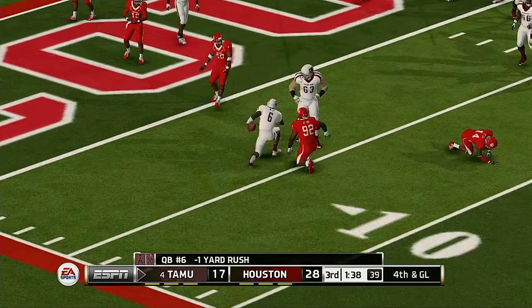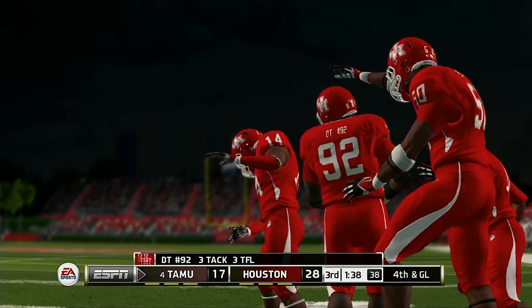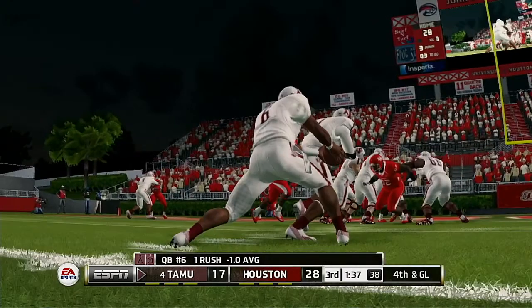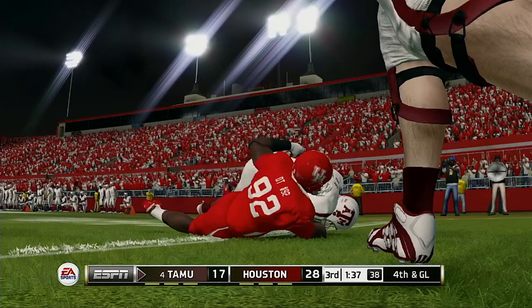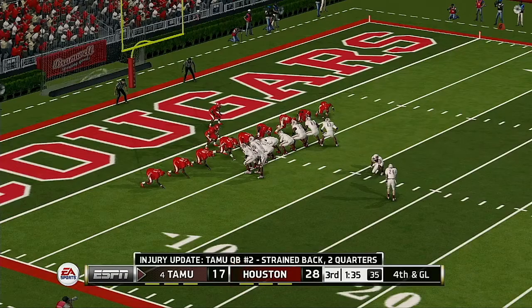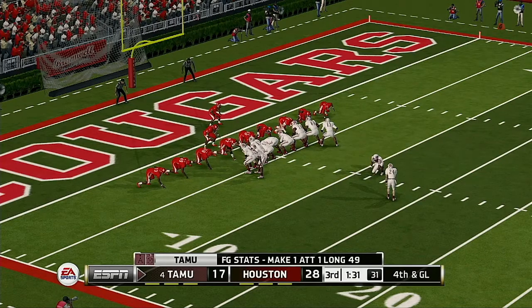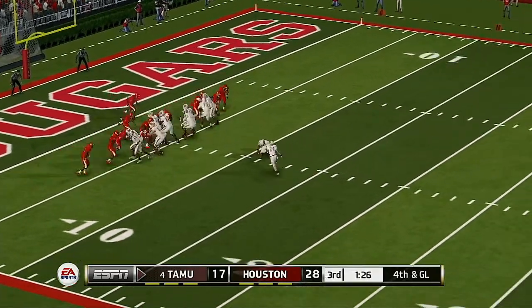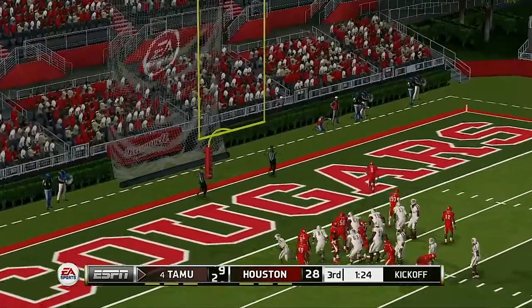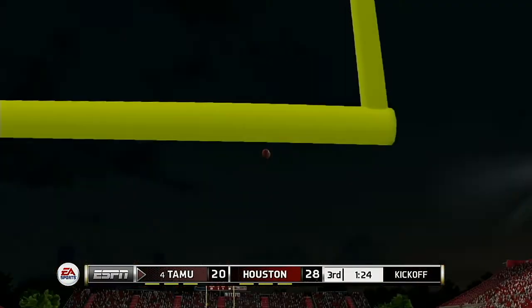They'll get him for a loss. Good job by the defense to overpower the offensive line and drop the back for a loss. So the Aggies quarterback down on the sideline after getting injured earlier. I don't think it looks like he's in that much pain, and I would bet that we're going to see him back in the game before the day's over. The kick is up, and it is good. And you got to think they're pretty happy with holding him to a field goal right there.